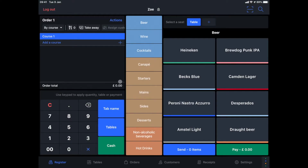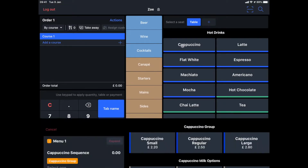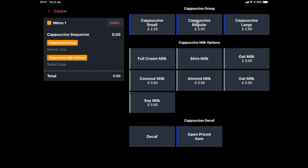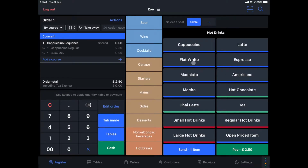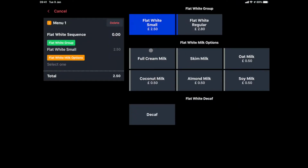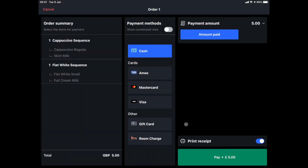I will put through 2 coffees for this order by selecting the hot drinks in the middle, clicking on cappuccino, selecting the size and the requested milk type, and doing the same for a flat white. We are now ready to process the payment for the customer. This time my customer would like to pay with a gift card, so I will click on the green Pay button and select the gift card option in the middle.